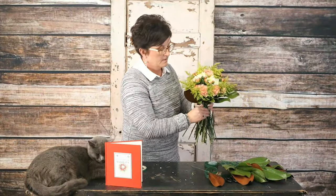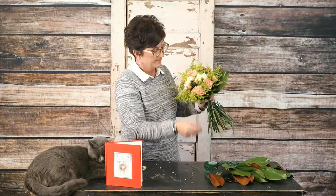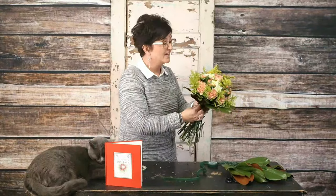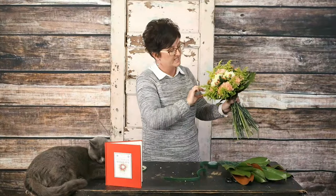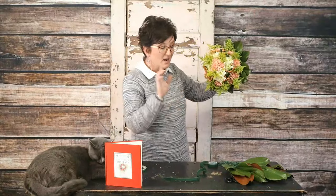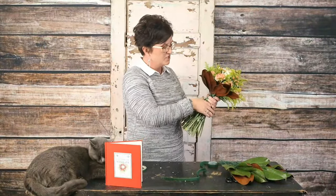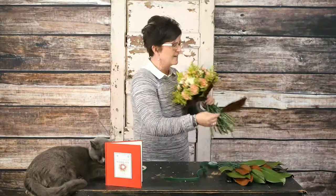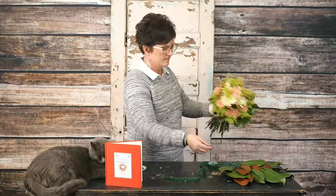Gloria Tucker says, thank you for showing how to wire magnolia leaves. I have a huge magnolia tree in the back of my house. And you can do this with any type of leaf. So if you have a galax leaf, or any kind of leaves that have really short stems that are hard for you to design with, you can wire any leaves just like this. You don't have to just use the magnolia. You can use any type of large leaf, especially if they have shorter stems.